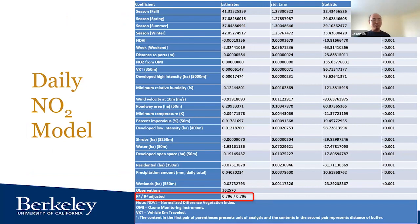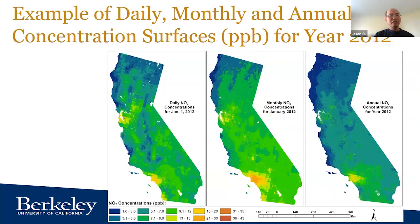Now to show you some of the modeling results. This is the daily NO2 model. The adjusted R square is around 0.80, or 80%. We used 15 selected predictors. This is an example of daily, monthly, and annual NO2 concentrations at 100-meter resolution. You need to zoom in to see the details, because this is so big across the entire California that the variation is not that dramatic.